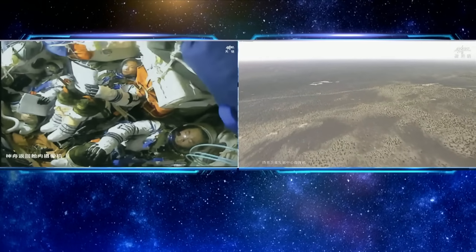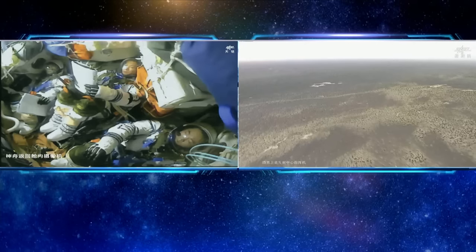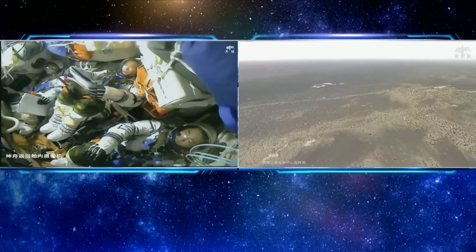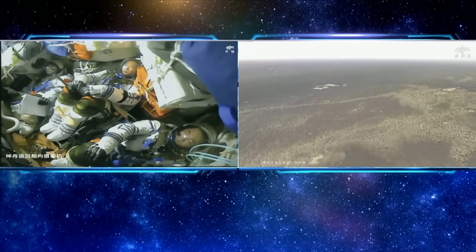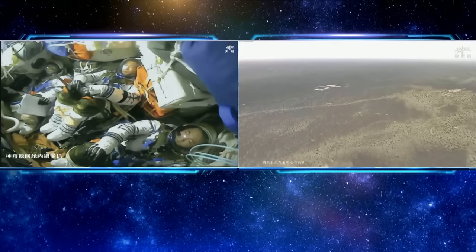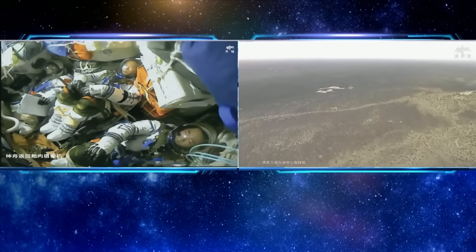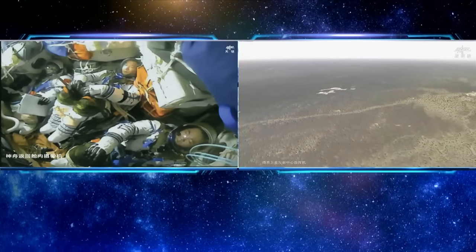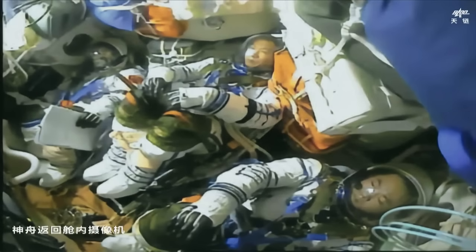But as we have already seen, the re-entry burn has been conducted very successfully. So we can say that during the re-entry, the G-forces will be very smooth, as in the normal case. The next critical step for the Shenzhou spaceship will be the separation of the re-entry capsule and the propulsion module. This is also very, very important. That should happen quite soon, shouldn't it?